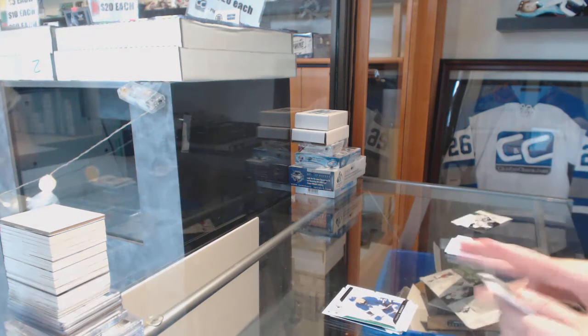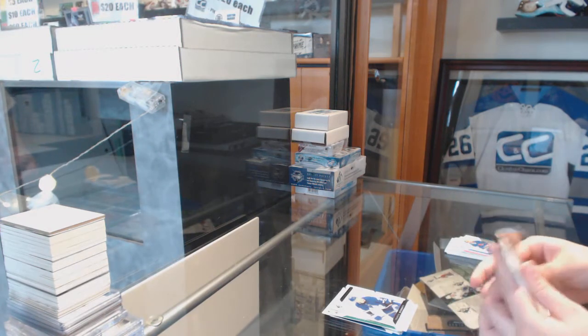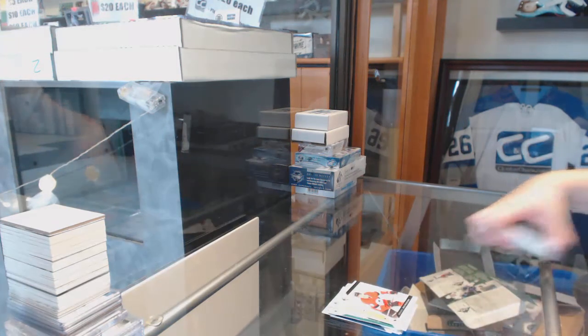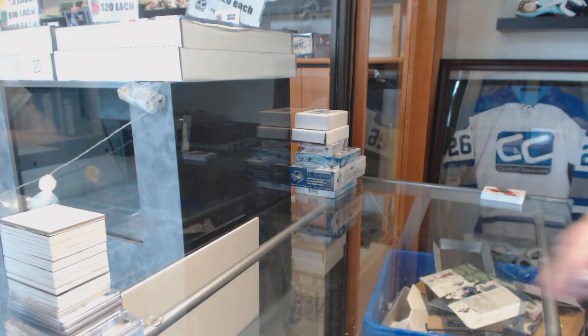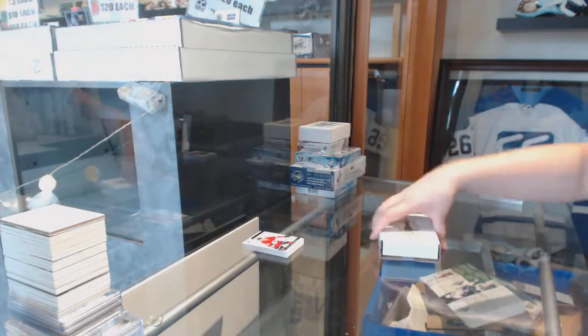Rookie of Travis Dermott for the Maple Leafs. Blue for the Penguins of Patrick Hornquist, and an authentic rookie of Drake Batherson for the Ottawa Senators. On to the graded hits.